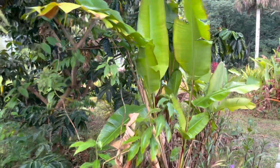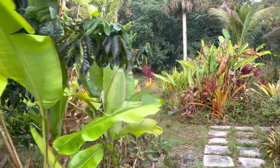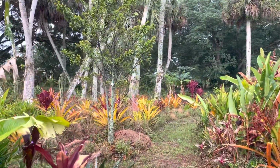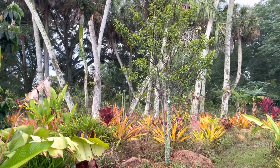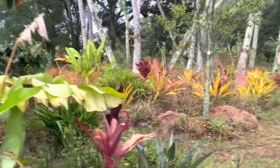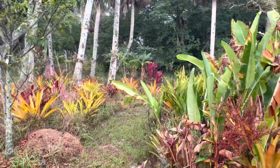But anyway, compared to everywhere else in Florida, this is Eden from the chemicals. And that's why all the birds and everything live here. They don't live on anybody else's property. I don't see them on anybody else's property for some reason.